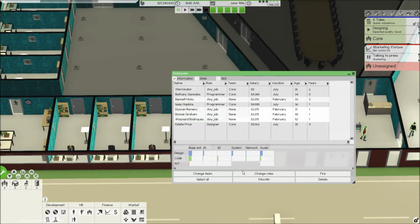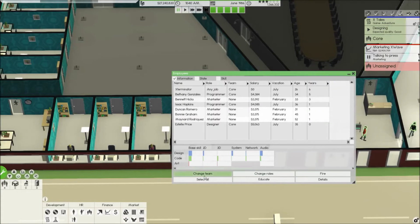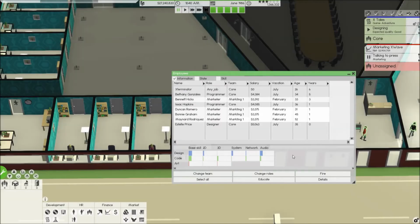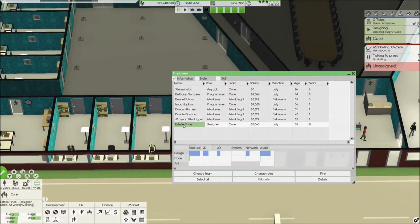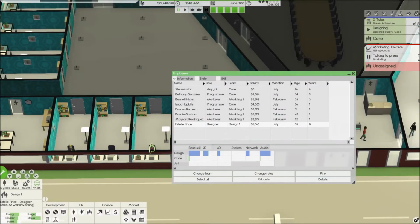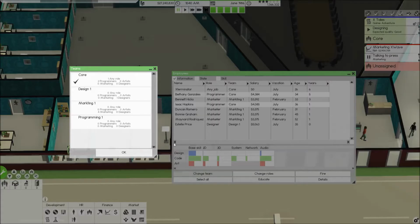Okay, you guys, you get to all be marketers, and you also get to be in, or not programming, shoot, marketing 1. Alright. Now, you, which are programmer, or wait, no, you're a designer. Okay, you get to be in design 1. And both you guys, you're decent at design, but still you're mainly a programmer. You get to be in programming 1.